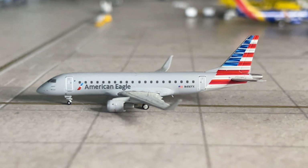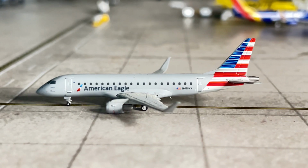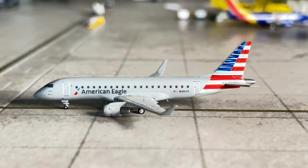So that is it for Terminal 1. And alright, so moving on to some taxiing aircraft between the terminals. So here with the American Eagle Embraer E175, and he'll be doing the flight out to New York LaGuardia.